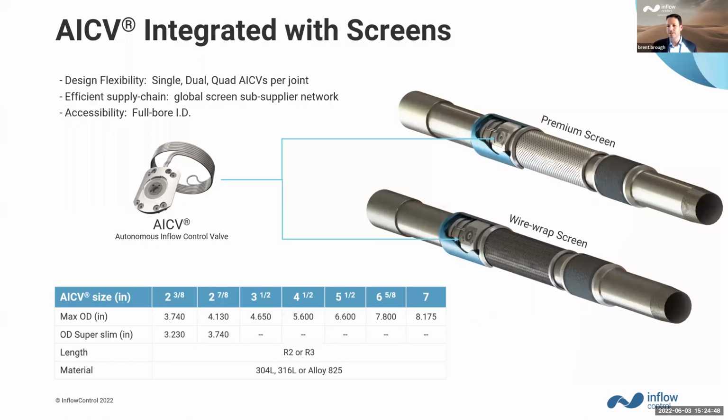So the technology, the valve, is very unintrusive. That means it can be introduced into almost every type of completion. We'll introduce it with a wire wrap screen or a premium screen, depending on if it's a sandstone reservoir. If you have a carbonate reservoir, we'll just put a simple filter. So there'll be no additional pressure drop across the sand control.